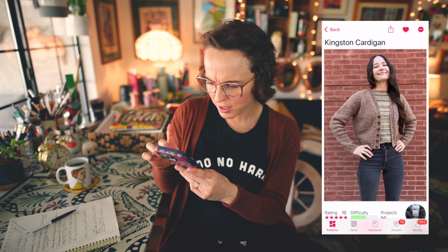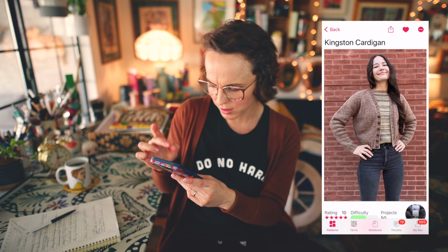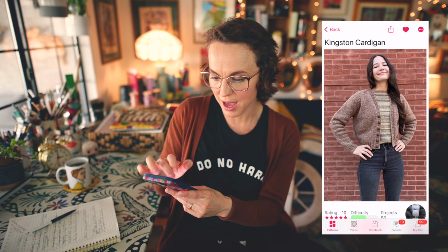These are just things that catch my eye. I think they're very interesting. I really like the yarn that she used here. I just think that is your classic cropped cardigan.